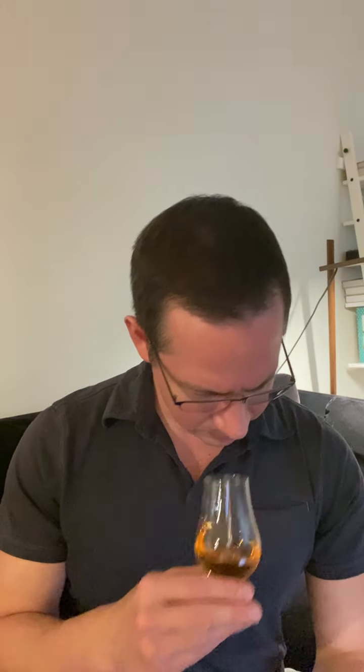Maybe every so often I'm getting a big hit of banana bread, which I always love. Banana bread in the real world is actually one of my favorite baked goods, so I like to smell it in my whiskey too. There's some darker dried fruit in there, maybe like a dried prune or something. I know what you're thinking. Well, how do you differentiate a dried prune from a raisin? It's just different.